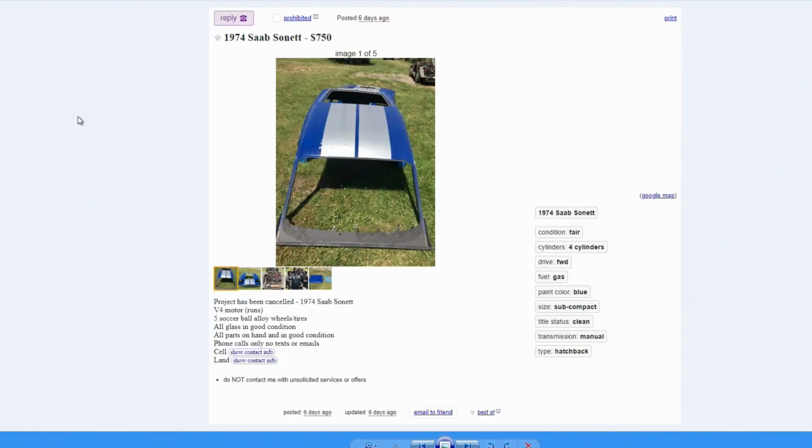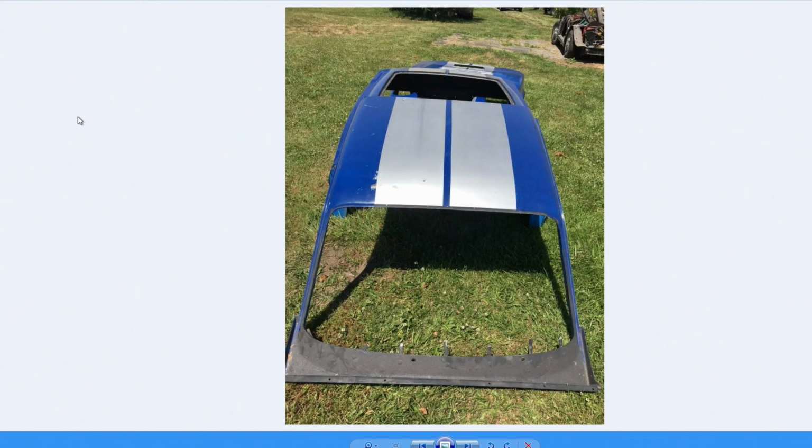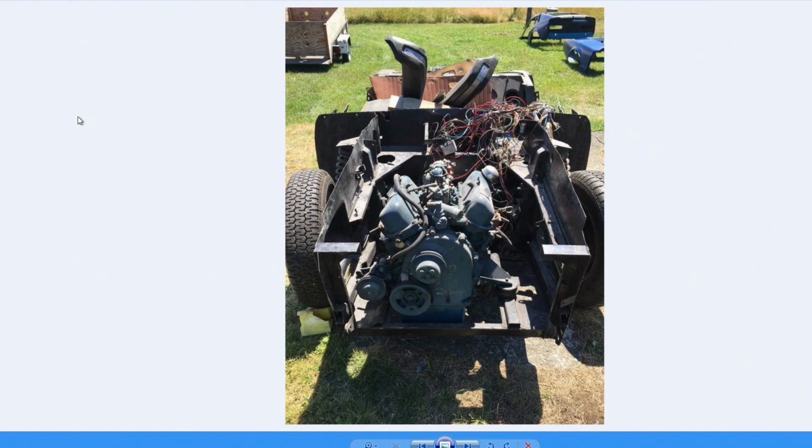It does say all glass in good condition, but there's no pictures of it. So maybe we just don't have pictures of all the bags. Like there's some bags of parts that are missing. Yeah. The V4 motor runs. I don't know how it runs when it's sitting just naked there in the shell of the vehicle. Right. No belts, no water, no radiator. I mean, roadkill would do it, but still, to say that it runs is bold.